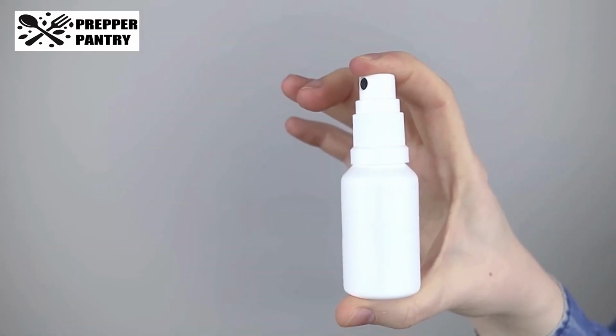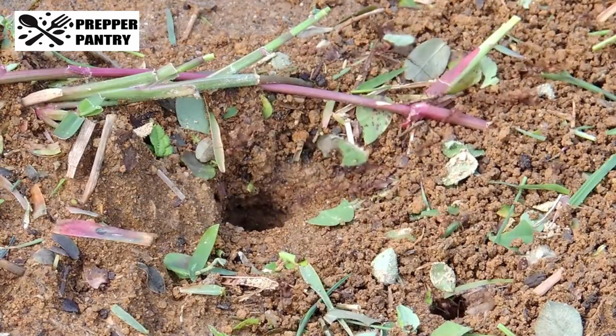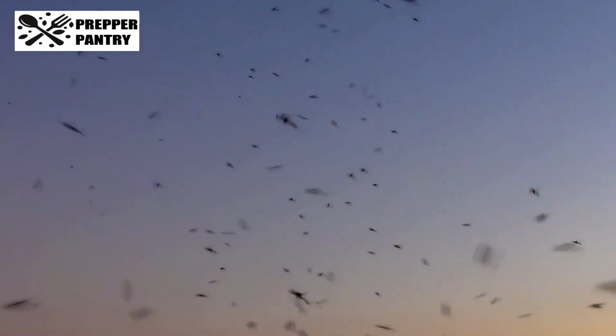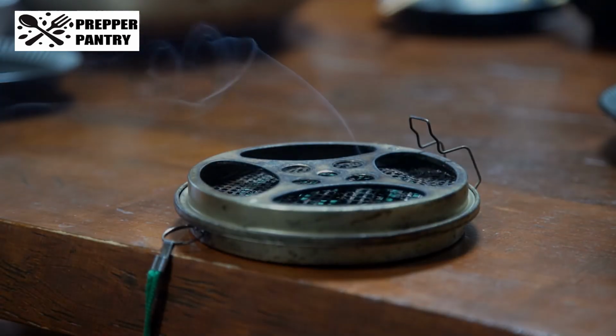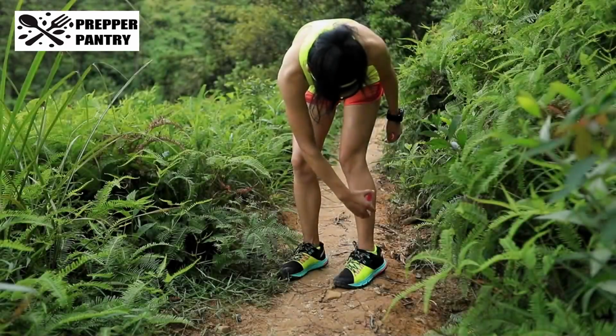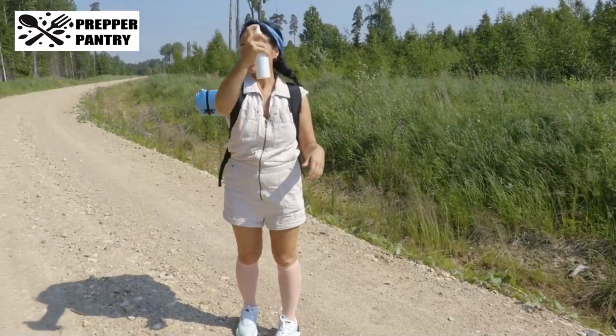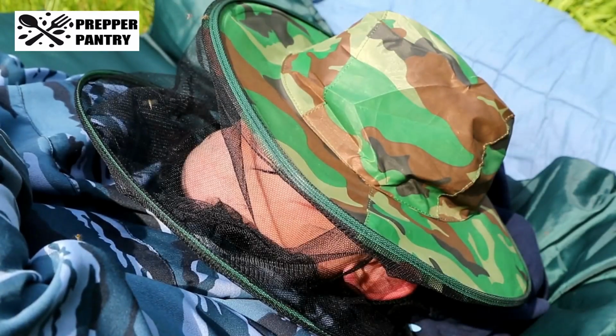Imagine yourself out gathering firewood or setting up camp when suddenly mosquitoes swarm you. If you don't have the appropriate repellent, you risk exposure to potential infections that could jeopardize your entire survival plan. Some of the top-rated repellents also offer sweat-proof formulas, which means they won't easily wear off during intense activities. Another key item to consider is mosquito netting. While sprays work great for personal protection, mosquito nets provide a physical barrier when you're resting or sleeping. Combined with a solid insect repellent, this can be the difference between a safe night's sleep and waking up covered in bites.